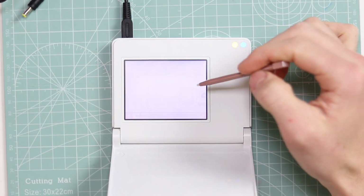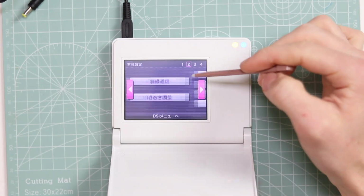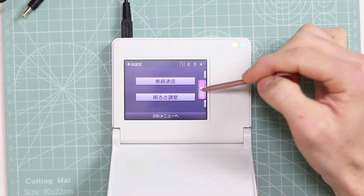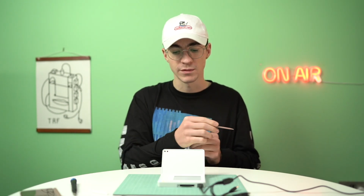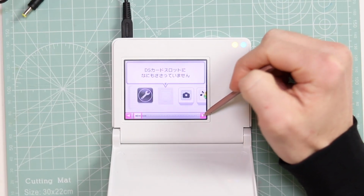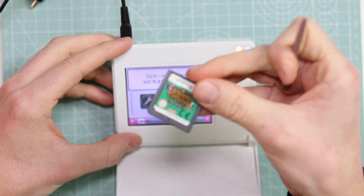Unfortunately, there's no settings in here to change the language. All of the menus seem to be the same, besides there's two missing from here, and then there's also two missing from back here as well. So I don't know if this is a different sort of software, one that's like just got less things, an earlier build if you like, but it doesn't have a lot of things that the retail one does have, so I'm not sure.